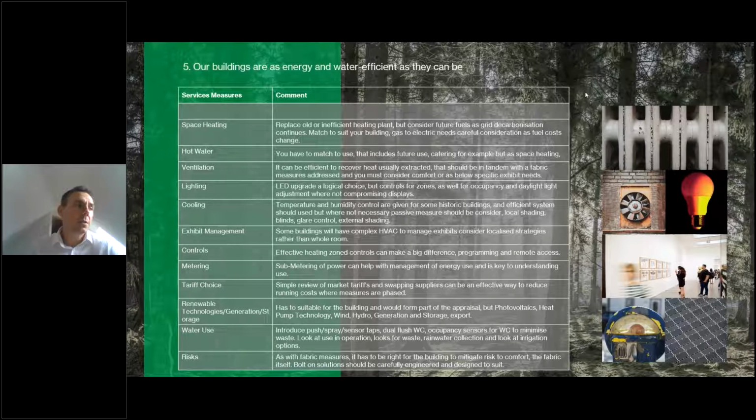You could look at waste in operation. So that's looking at either staff or occupants of the building, how they're using water and how that can be addressed to try and reduce consumption. And also, if you've got landscape gardens, what you're doing about irrigation. Is the planting irrigation free, reliant upon rainwater only, or do you have any rainwater collection, or do you have any options for rainwater to be used or ponds to be used at your site?